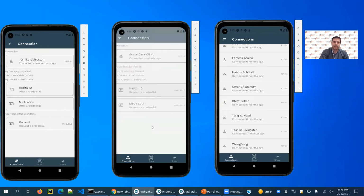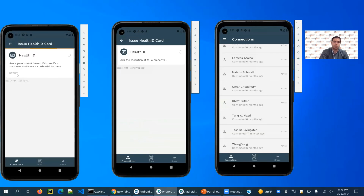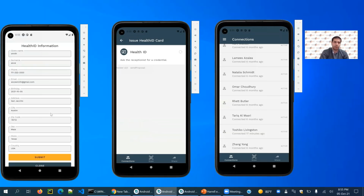Toshiko clicks on the health ID button to request a credential. The clinic asks for a real identification card or a driver license. Upon providing this information, the clinic clicks on the health ID button to start the procedure for issuing the health ID. They click on the start button, and this presents a form where the information can be added.